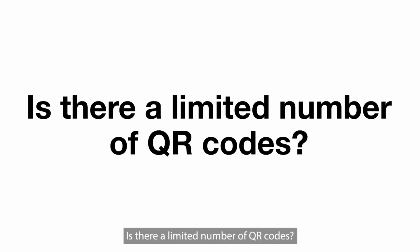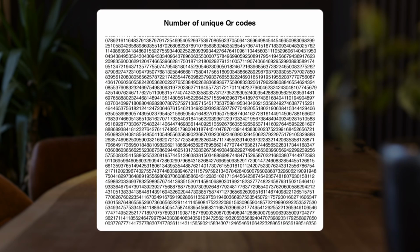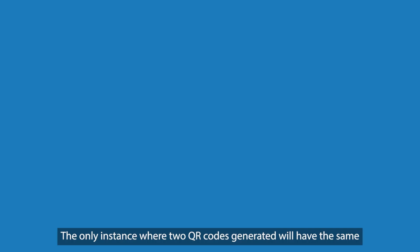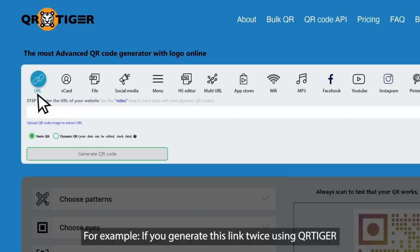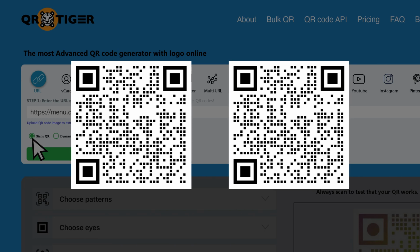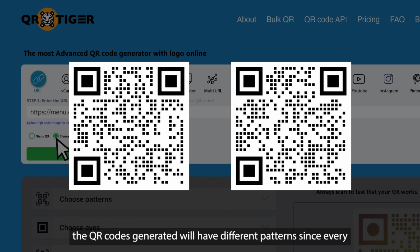Is there a limited number of QR codes? Technically, yes. But the probability of it running out is quite slim. Pattern-wise, the probability of patterns. Every QR code generated is unique since there are a number of variables involved in creating one. The only instance where 2 QR codes generated will have the same pattern is when you generate both QR codes using the same software and embed it with the same data. For example, if you generate this link twice using QRTIGER as your software, it will result in 2 identical QR codes. This case only happens when you generate a static QR code. When you generate 2 dynamic QR codes using the same link, the QR codes generated will have different patterns since every dynamic QR code has an assigned short link that is unique.